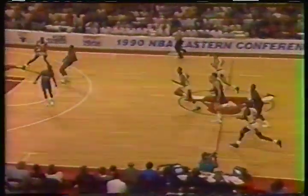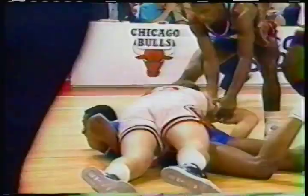Bulls come down with it with Jordan. They need a spurt. Try to get it into Cartwright. Neely, looks like a football game, and a first down as Rodman is the ball carrier.